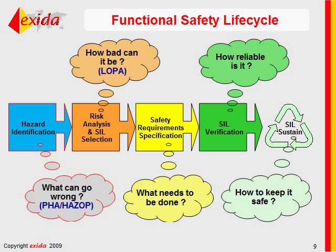Now what we're going to talk about today is the green box, SIF verification. We know what is necessary. We know what is needed. We do a design and then figure out how well the design meets the need.